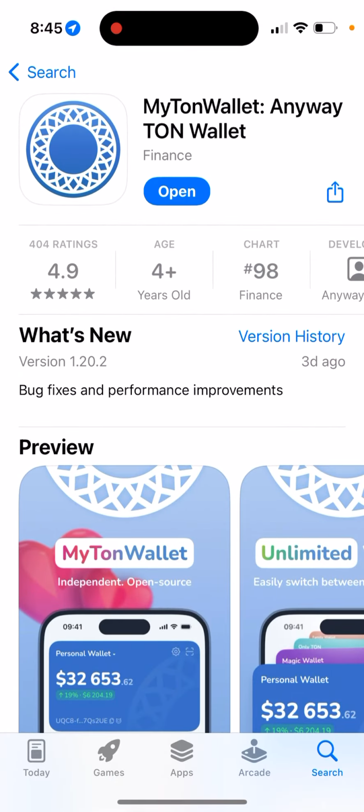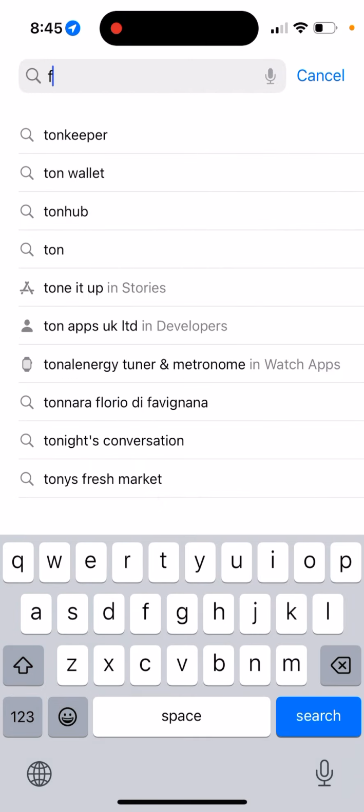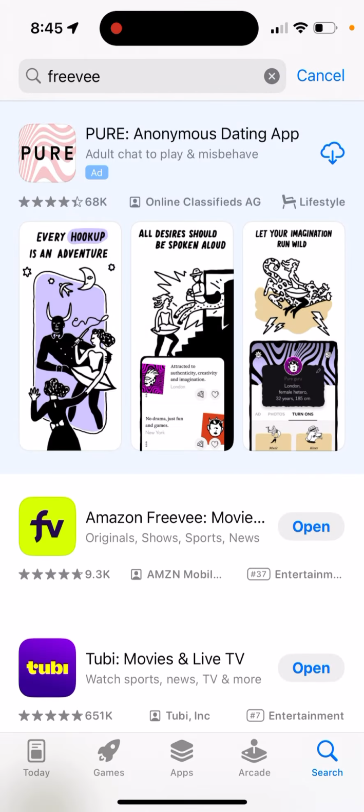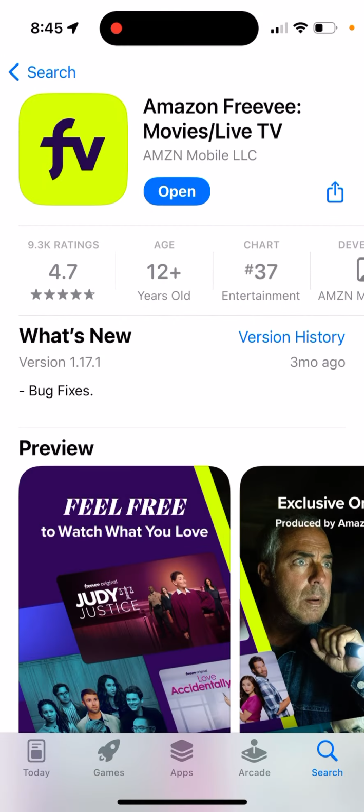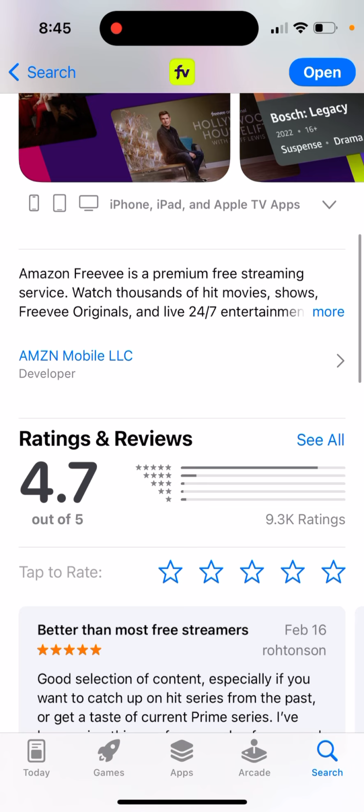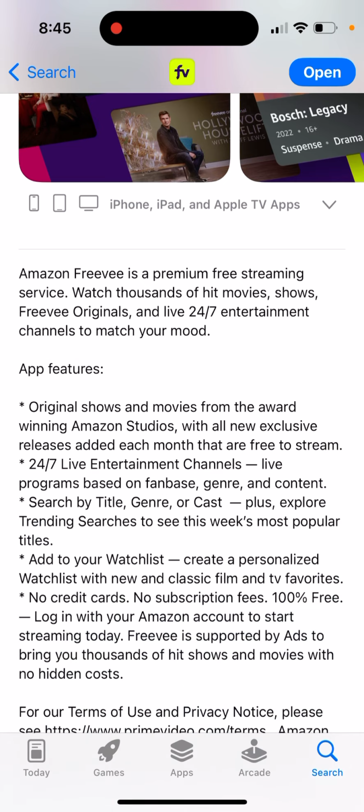It's a really cool app, Freevee. Here you have that Amazon Freevee Movies Live TV. It's an app by Amazon which gives you free access to Freevee originals and nice content.